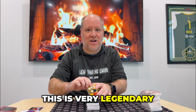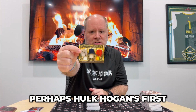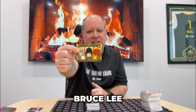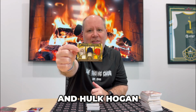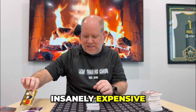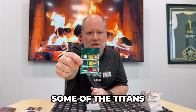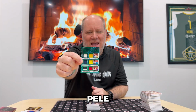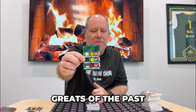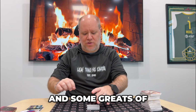This is very legendary. Perhaps Hulk Hogan's first ever game used. We bought a robe from him. Muhammad Ali, Bruce Lee, and Hulk Hogan. That is insanity. This card is insanely expensive. Look at this. Some of the titans of soccer. Lionel Messi, Pele, Diego Maradona, Erling Haaland, Vinny Jr., and Lamine Yamal. Greats of the past, some greats of the current, and some greats of the future.